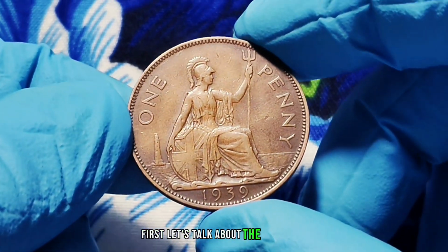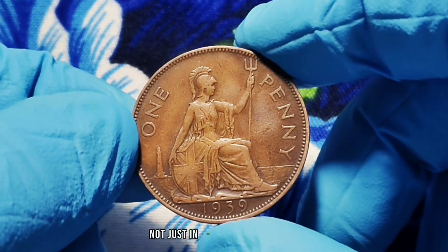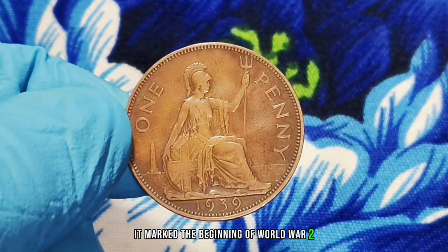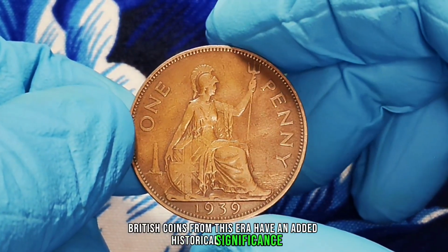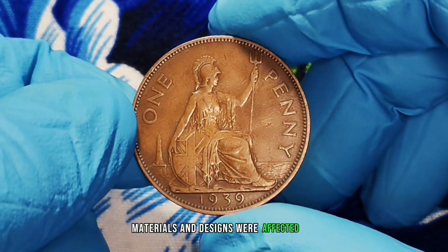First, let's talk about the year 1939. This was a significant year, not just in the UK, but worldwide. It marked the beginning of World War II, a period of monumental change. British coins from this era have an added historical significance because they were produced just before coinage materials and designs were affected by the war.